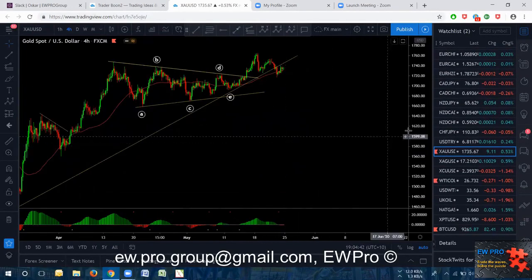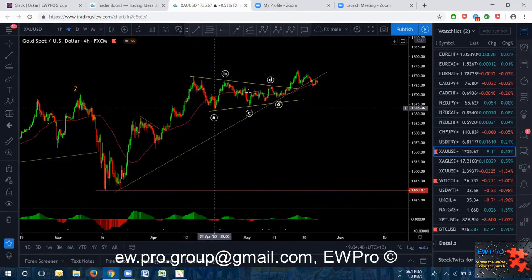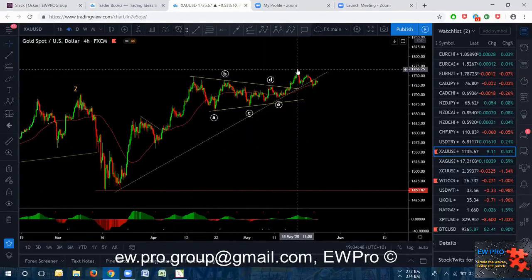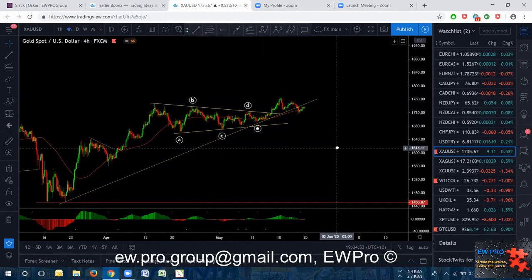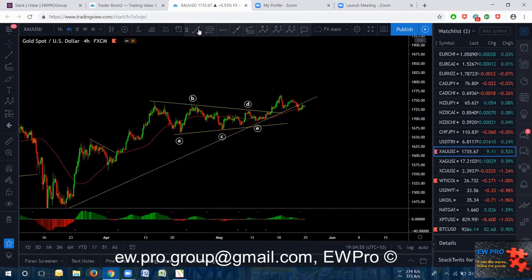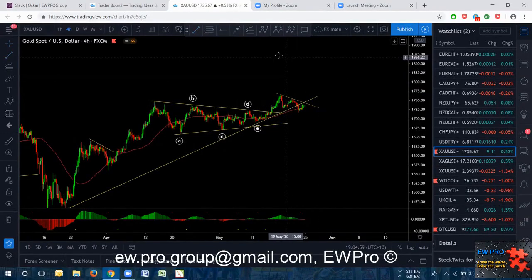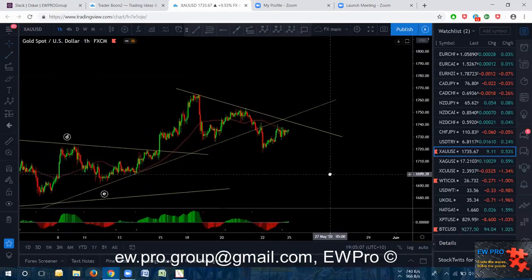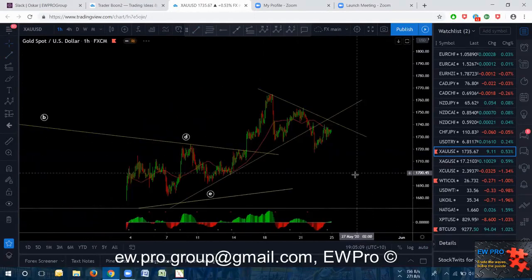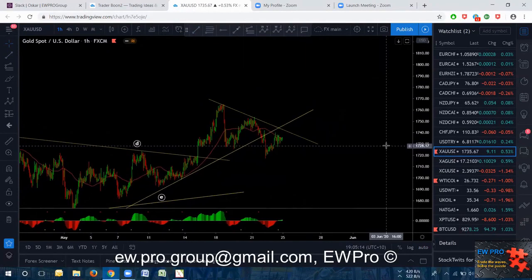Gold, like I said, last couple of weeks we had this triangle here. We've broken out of the triangle, and now we're getting a correction for more upside. More than likely we'll get more upside. So this is looking bullish here. So yeah, look for your buy on the lower time frame on the H1. We'll at least get a C up. So we should at least see a C up.